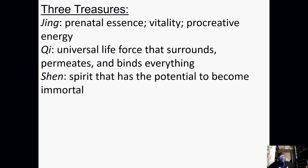Now, the universal life force energy that surrounds and permeates and binds everything is at the navel chakra. The jin, or the prenatal essence, vitality, procreative energy, they say is at the navel chakra area, right below the navel chakra, about 1 to 2 inches below. The chi energy, as I was getting ready to say, is at the heart chakra that permeates and binds everything. Then you have the shen energy, which is here at the third eye area, the crown chakra, which gives you the ability to become immortal.